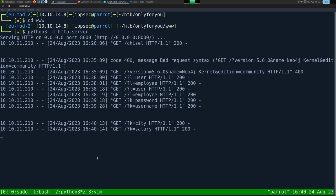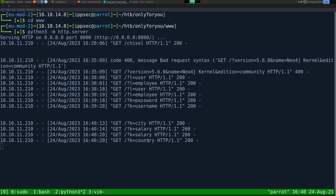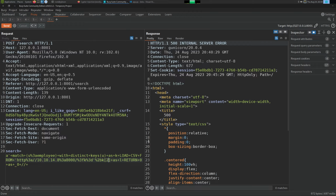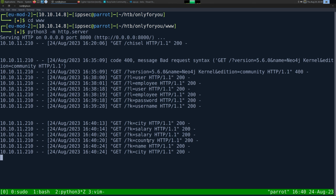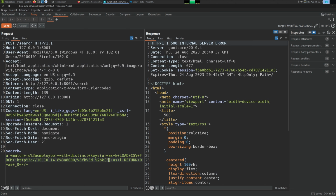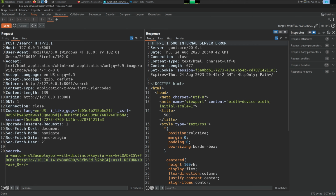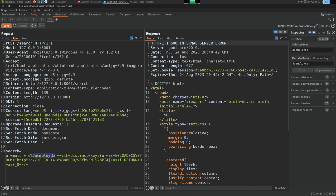Send this. City, salary, country, name, city. See, we're just getting all the fields in the employee. But what we really want is just usernames and passwords, right? Because credentials is what we are after.